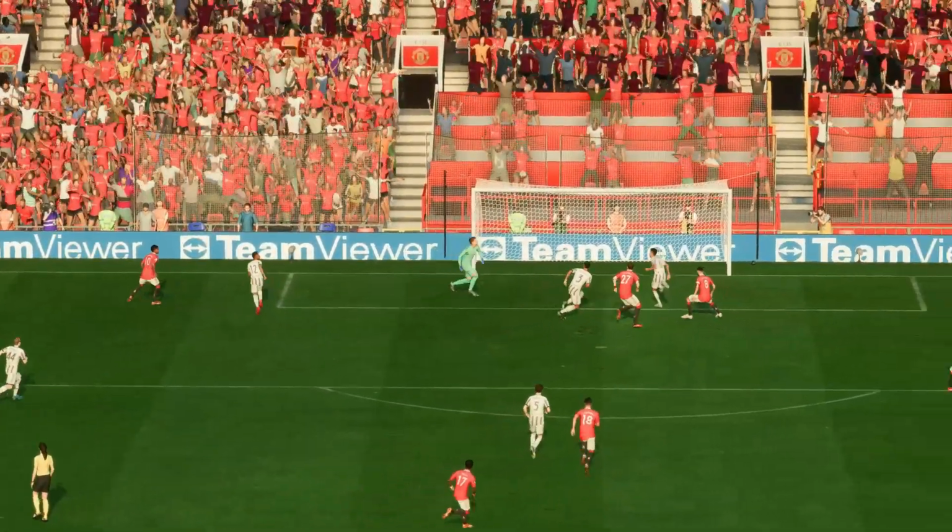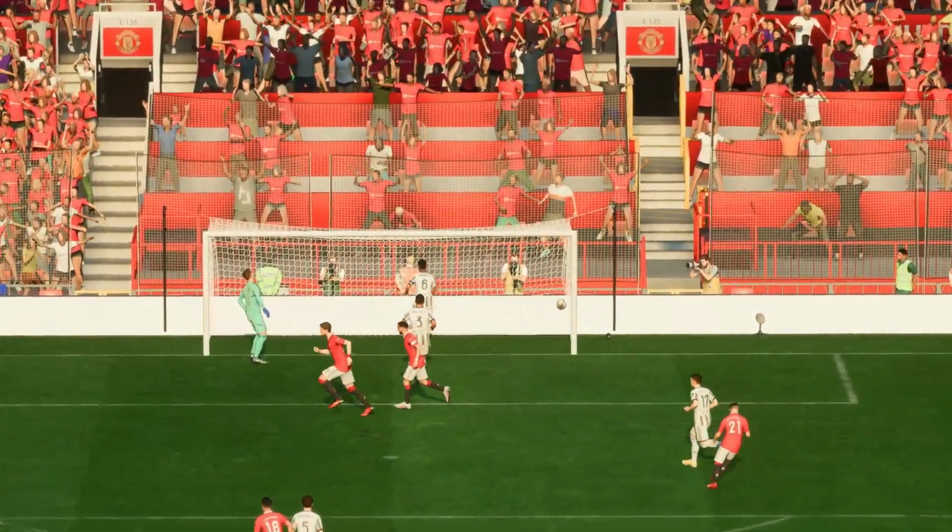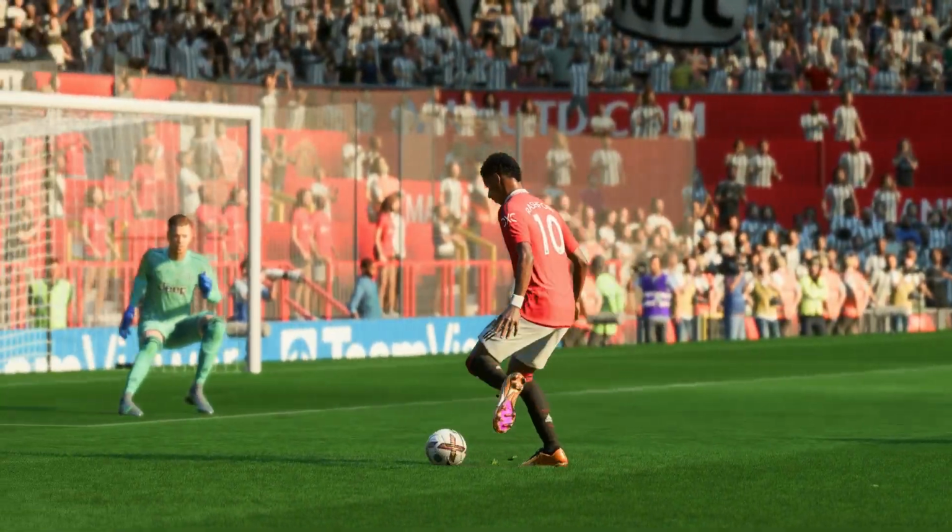And that's a sublime piece of skill. Just look how he flicks it over the defender's head and then has the composure to finish. What a great goal that is.